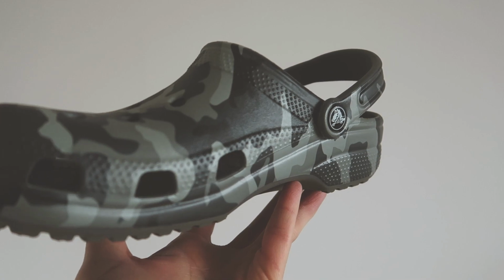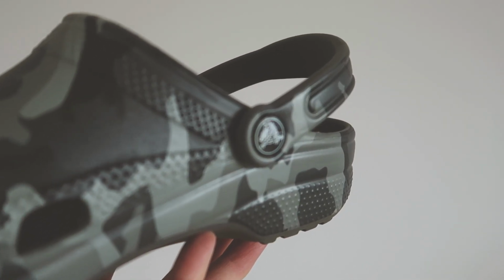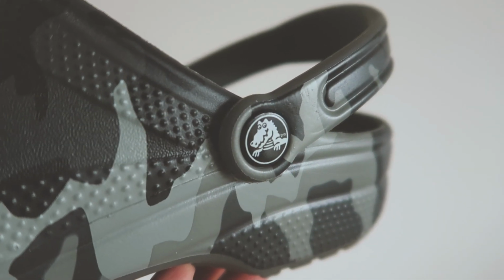And people will say you'll never catch them outside of Crocs. Well, I'm just saying that you gotta open your mind a bit, because these are great to wear to throw out the trash, to go on walks, or just to go shopping in.